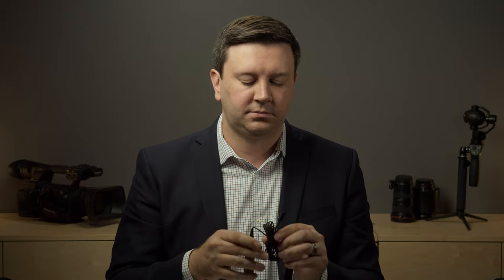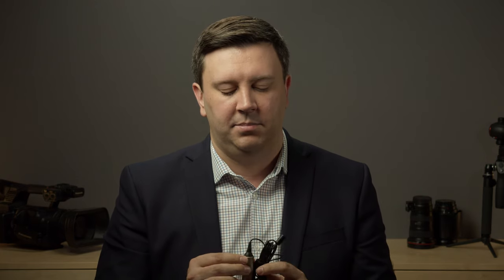So with lavalier microphones, omnidirectional is really good because it's really universal. You just clip it on pretty much any direction and you're good to go. Cardioid is great because it rejects sound from different directions. But lavalier microphones are also a little bit problematic because everybody has to wear them.